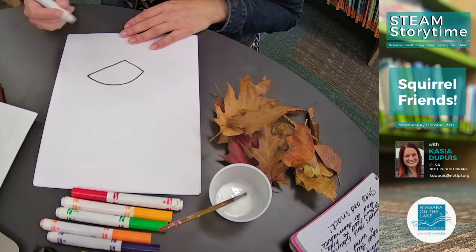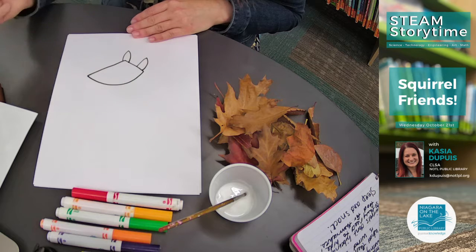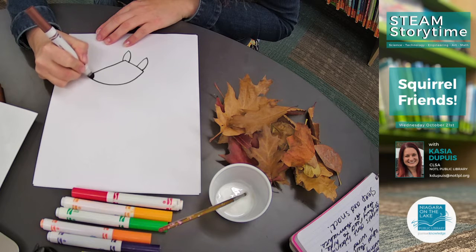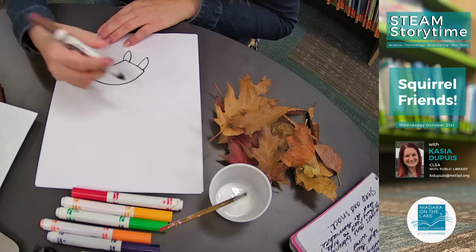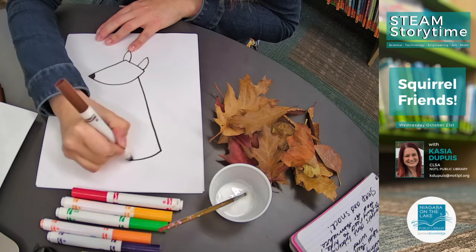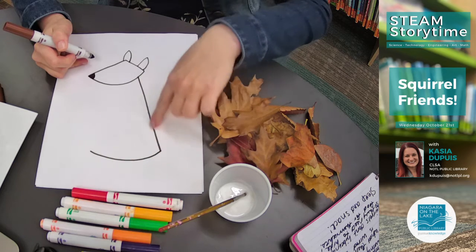Okay? Next thing, let's give our squirrel some ears. Just like that. All right. Now he needs a little nose, so we can do a little curve like that and then color that in, like so. Okay. Now I'm going to make his back. So this is the back of his head, so I'm going to go down and scoop across like this. So kind of like an L shape, a little bit of a rounded L.